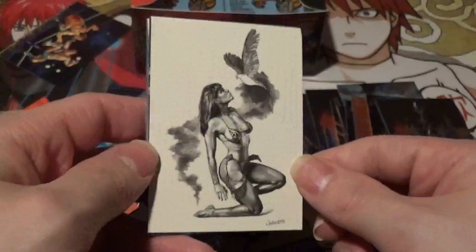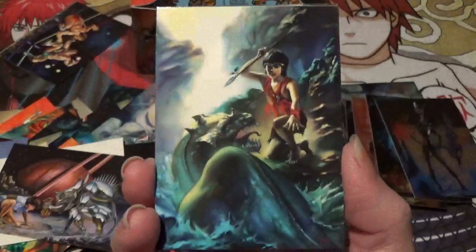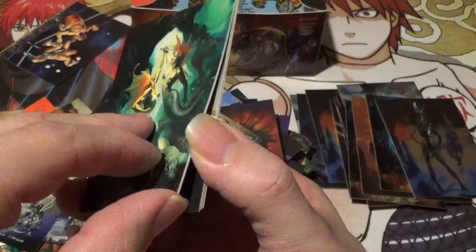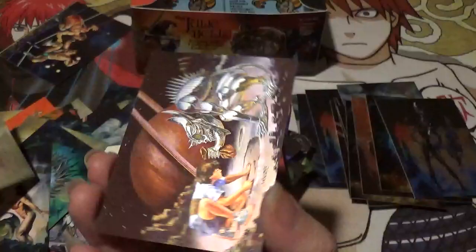We got another sketch. Very beautiful. Did I ever look at the back of this card? Yes, that's the Prophet Bird. Okay. Marble Madness. Become a Man or Become Lunch. Battle of the Mermaids. This card in its non-sketch form. First Touch. Alexander the Great. And Marble Madness Holo. Alright, you know what?